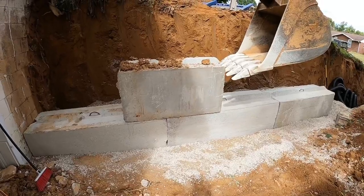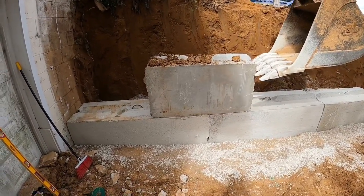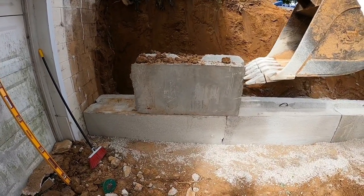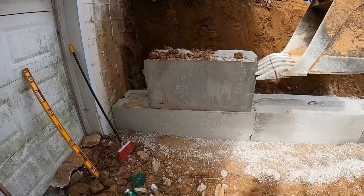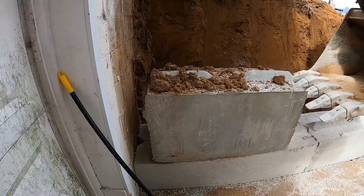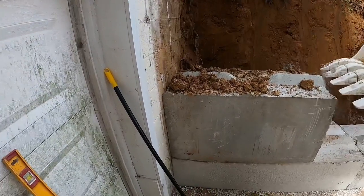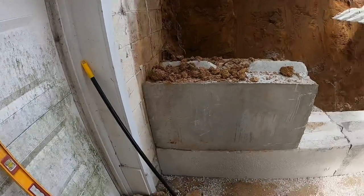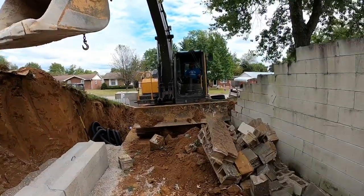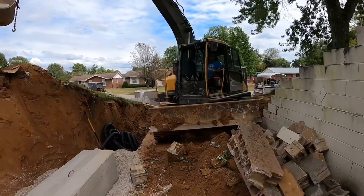Don't be getting that pretty clean top dirty. Look at that, just like butter. Landed nicely. Once again, good job, DP. Don't even shrug your shoulders. Look at that chuckle. Did you see that chuckle?